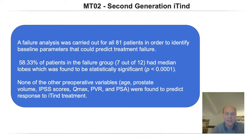A failure analysis was carried out looking at these 81 patients. Of the 12 patients that were deemed to have failed treatment, 60% of them had significant middle lobes and intraprostatic protrusion. No other preoperative variables were found to predict poor response to the ITIND treatment. It is therefore reasonable to conclude that men with significant middle lobe elements are not the best candidates for this device.